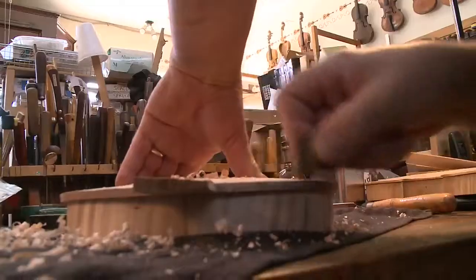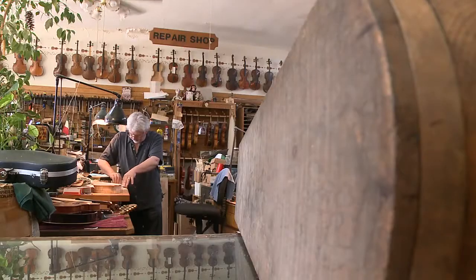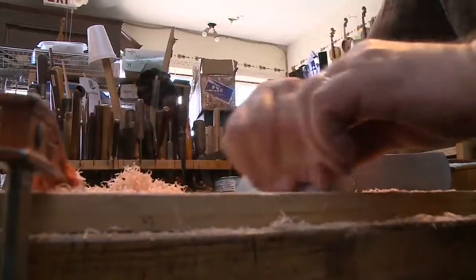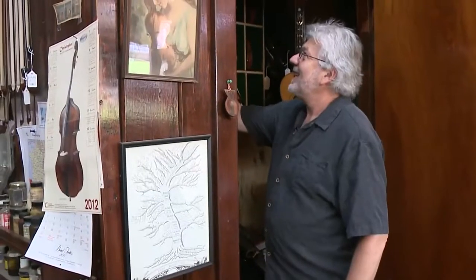We build violins, violas, and cellos from scratch. We only use 2 power tools. And that's it. Everything else is all by hand, totally. So it's a slow-moving process. Each instrument takes between 300 and 400 hours.